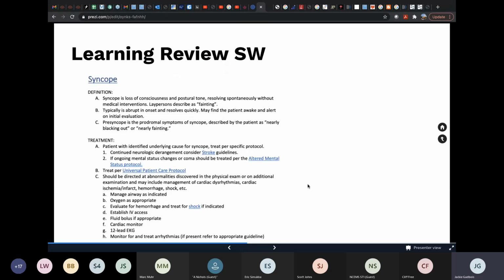So this is our protocol. Syncope is a loss of consciousness and postural tone resolving spontaneously without intervention. We talk about that it could be described as fainting. I've also heard it described as falling out. It's typically abrupt in onset and resolves quickly. Presyncope is a prodromal symptom of feeling like they're going to pass out, and they may describe it as blacking out or nearly fainting. But as you look down into the treatment section for our syncopal protocol, there's no mention of checking orthostatic vital signs.